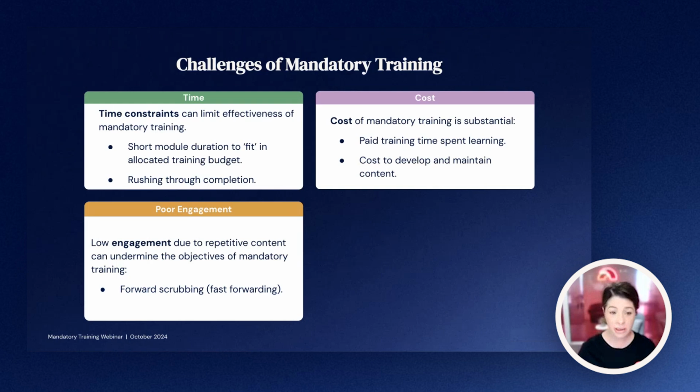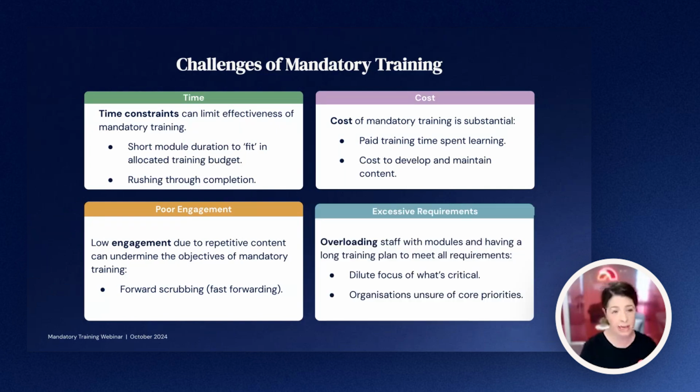We can see low engagement due to the need to repeatedly undertake the same content, which can sometimes undermine the actual objective of what we're trying to achieve. And when it comes to overloading staff with modules, we know that can mean that we may not be setting a clear focus for what's actual critical learning. And as providers, as L&D teams, we can be unsure about, given all of the requirements and needs, what actually is core? What should we be including in a training program?